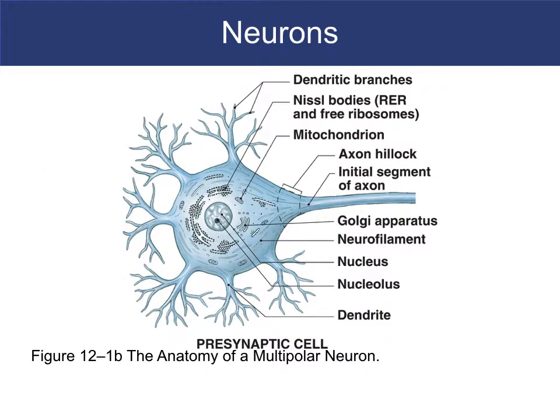So here's another example of that. We're a little closer up. There's little Nissl bodies, which are RER, rough endoplasmic reticulum, and free ribosomes. We've covered this back in the cell chapter, but you might want to review it here. Mitochondria. This is the axon hillock area. This is the area that decides whether the message is going to be sent on into the initial segment of the axon, and then once it starts, it goes all the way down the axon. Golgi apparatus live in here, neurofilaments live in here, a nucleus lives in here with a nucleolus. These are all the dendrites around the outside.